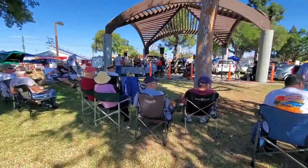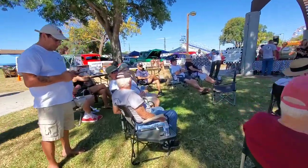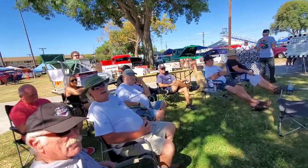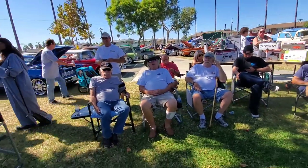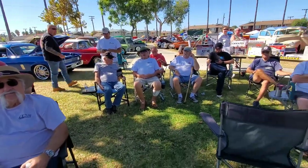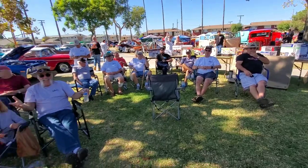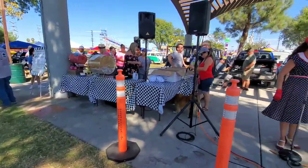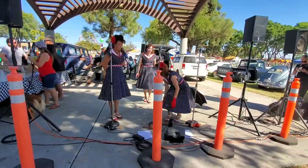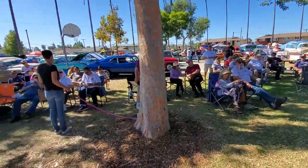Let's take a gander to see some faces here. Hey guys, what's up? Got your lucky tickets? Yes, I do. Well, you're halfway there with a lucky OC Car Guy shirt on, right? I think everybody in an OC Car Guy shirt should just get a prize for wearing a shirt, huh? The girls are gonna sing. Wow, El Dorado Days. What a treat.